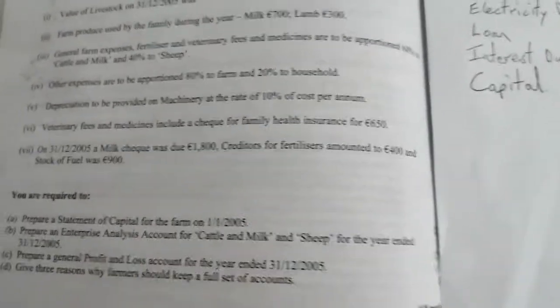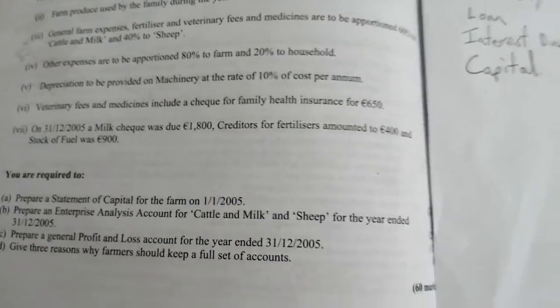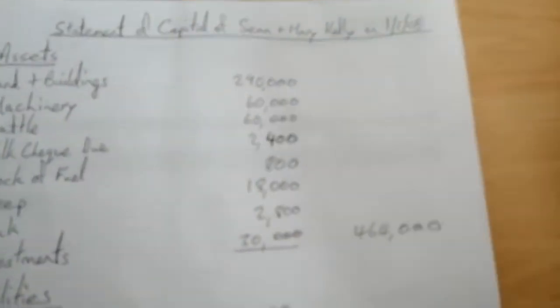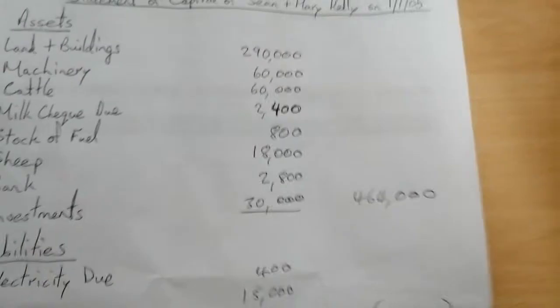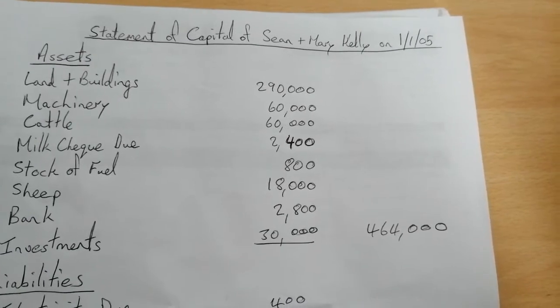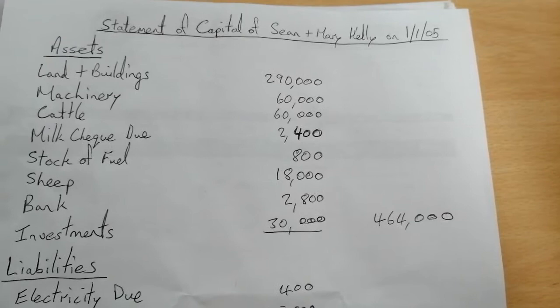Now, the first part there, part A, is the statement of capital for the farm on the 1st of the 1st, 2005. That is just so similar to the two questions that we've done already that, instead of doing it step by step, I've already prepared it and I just want to talk about one or two little things on it. Okay, so if we look again, statement of capital of Sean and Mary Kelly on the 1st of the 1st, so it's on or as at a particular date. It's not for a period of time that has ended, it's at a particular time.